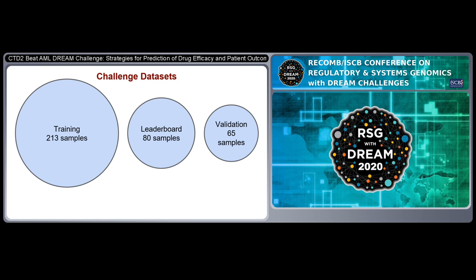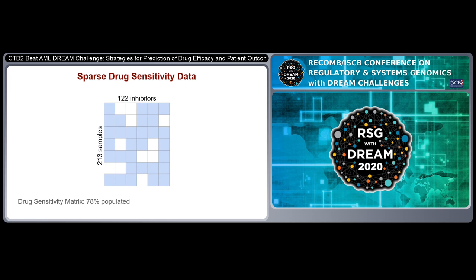The training dataset was comprised of 213 samples, the leaderboard dataset contained 80 samples, and the validation dataset contained 65 samples. It should be noted that due to the realities of working with primary patient specimens, where cell yield is highly variable and replacement material cannot be generated for any tests that fail data QA/QC metrics, the data matrix is not 100% complete for any of these cohorts. The overall completeness was 78%, with the largest number of specimens containing mutational data, second most containing gene expression data, and a slightly smaller number containing ex vivo drug response data.